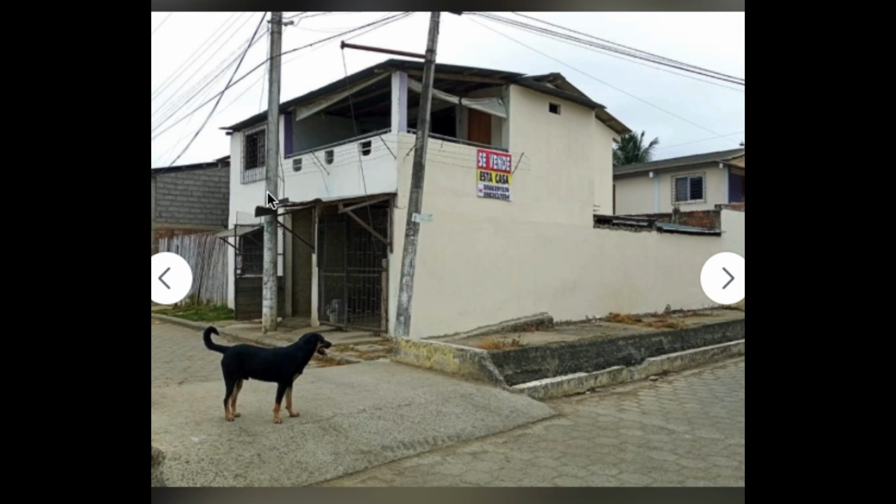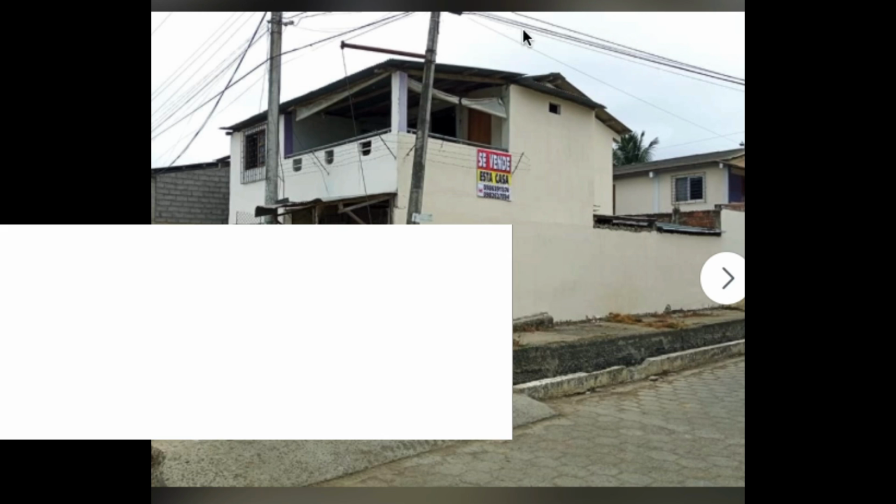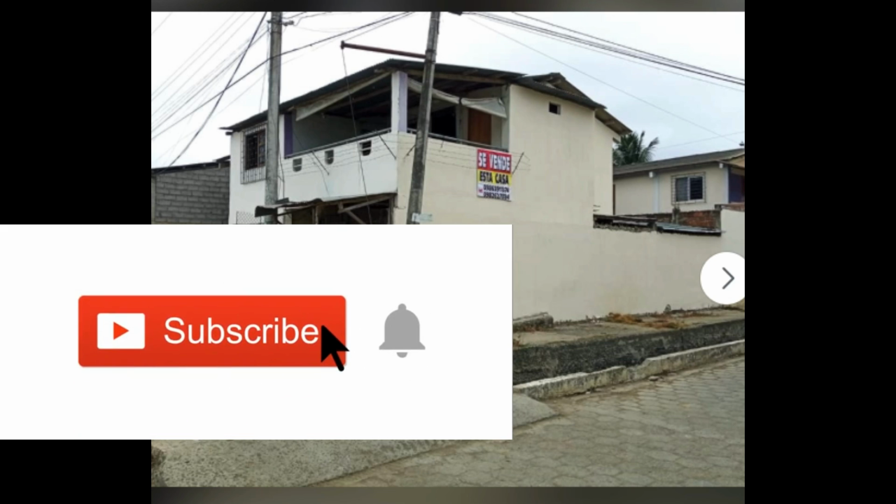Obviously, the place needs some work, no doubt about it, to bring it up to, you could say, gringo standards. But I like the basics, the bones, the balcony and the ocean view. And it's nice and paved right to the house. That's not a given in Ecuador. I definitely like that too. So anyway, for 19 grand, I like this deal. Maybe giving it a little bit of a gringo touch, maybe redoing the roof, and I really think someone could make this house pop.